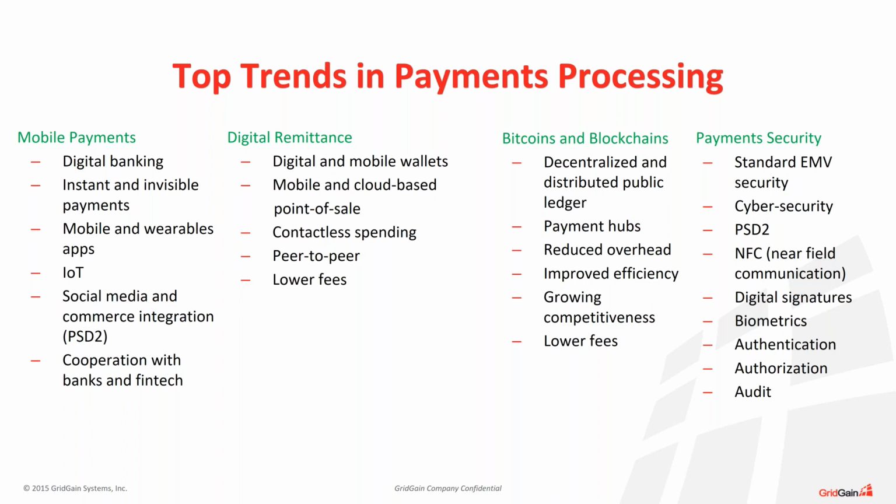Contactless spending is also something I mentioned earlier, where you can just easily have a device within the range of acceptable scanners, and you don't need to stop. It almost works like an Easy Pass in the States, or those types of devices that you just pass by and automatically certain payments are taken from you.